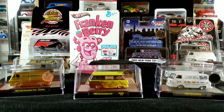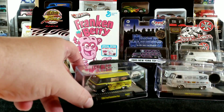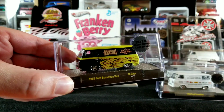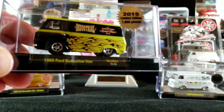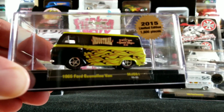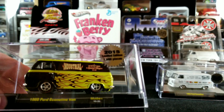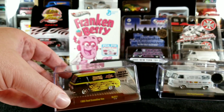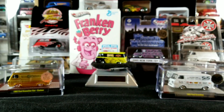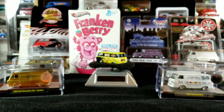I kind of pre-scored some of the packaging to make it easier to open, and some of these M2 vans I already took out of the outer box and took the screws out of it. The first one that we'll check out today is this Ford van, and this is a special release. This is Yellow Flames industrial version 2015. And this one was limited to one of 1,500 pieces. So we'll take it out of the case. A very cool, like, hot rod style version, which is what I like.